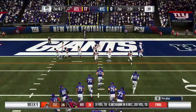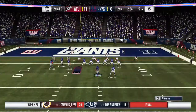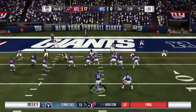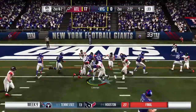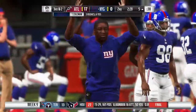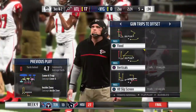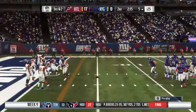Facing a 2nd and 2 after that last catch, good for 8 yards. They'll run it now out of the gun. And he'll get this one back to the 5-yard line, but no further than that. He got maybe a half yard at most, but officially they'll be left with a 3rd and 2.